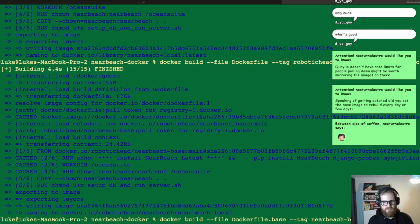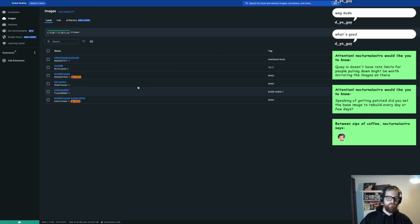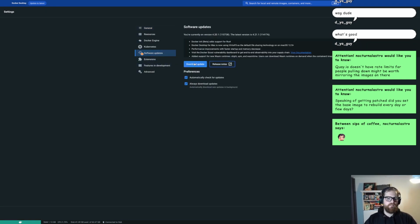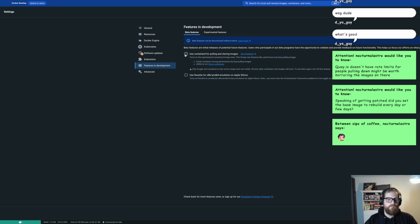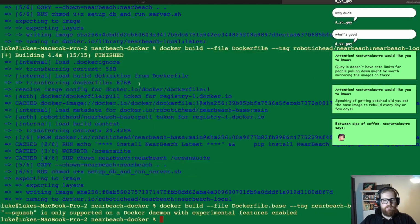All right, do we think this will work? It is only supported on a Docker daemon with experimental features enabled. But I have. If we go into our settings, software updates, always, you should, yeah. All right, extensions, enabling, all right, features in development. Experimental features, access experimental features and all that kind of stuff. All right, cool. Let's apply and restart. Yeah, it's fine. The squash sort of stuff will be ironed out soon.